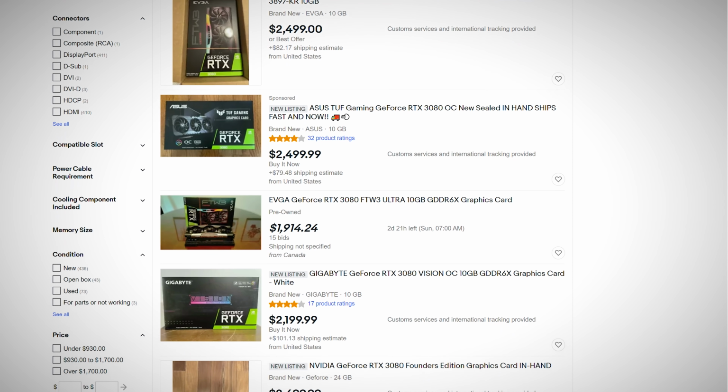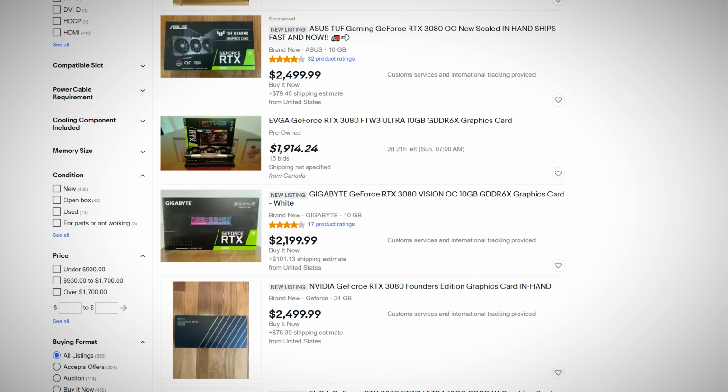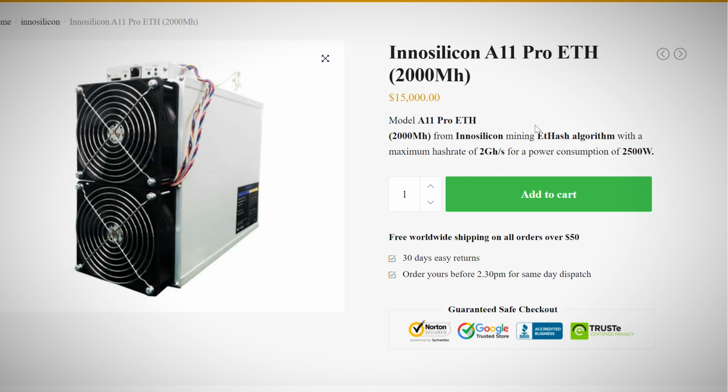There's also a miner from InnoSilicon, which provides 2,000 mega hashes and comes in at a price point of $15,000. So the profitability versus the cost outlay of these ASIC miners is much better than the current pricing of RTX 3080 street pricing.